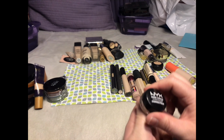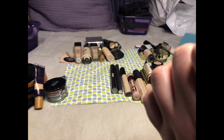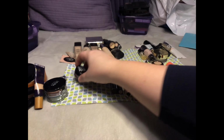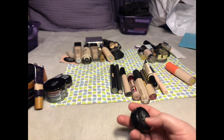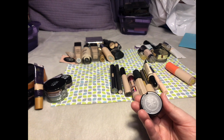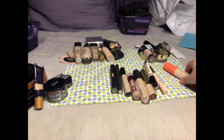This NYX Dark Circle Concealer. It's just too orange for me, and it says 18 months. I don't think I've had it that long, but I'm just not a fan of it, so I'm going to pass on that. This MAC Studio Finish Concealer in NW15. This I'm going to keep. I haven't had it for a year yet. This is nice when my under eyes are super moisturized, so this is good for that.